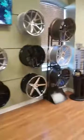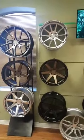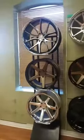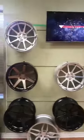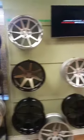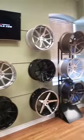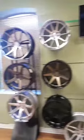So here we have our Ferrata wheels. For those of you who know, and for those of you who don't know, these are our exclusive wheels. We have the rights here in North America. If anyone else were to even want to get their hands on a set, they would have to come through us, which is Limitless Tire, and then distribute it.